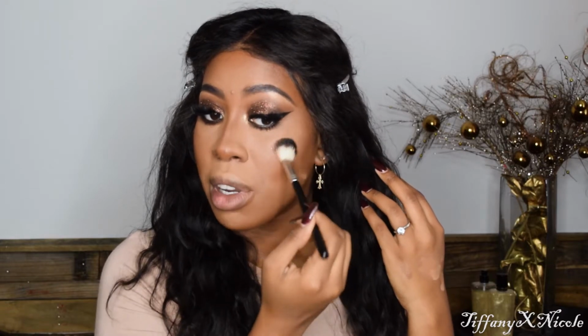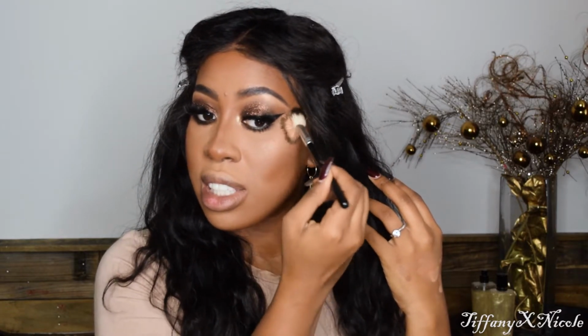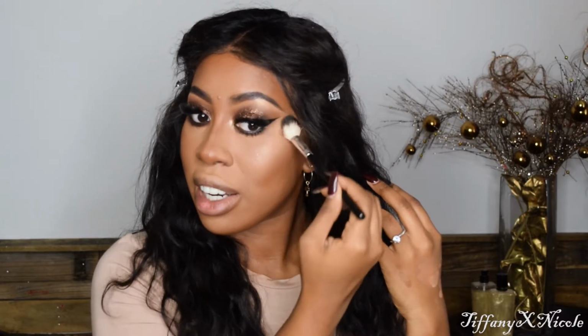Now I'll take my All Nighter and spray it again. I like to spray the setting spray before I do my illuminator on my cheeks because it just blends ever so nicely. I'm going to take my little Anastasia Beverly Hills brush, dip it into that Molten Gold. We're going to highlight, bringing our eyes and our skin together.